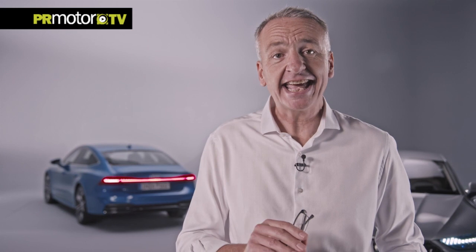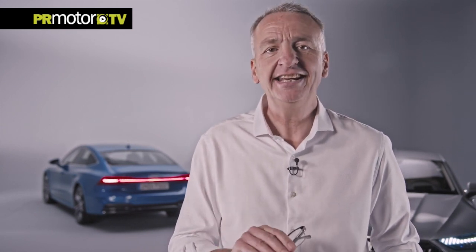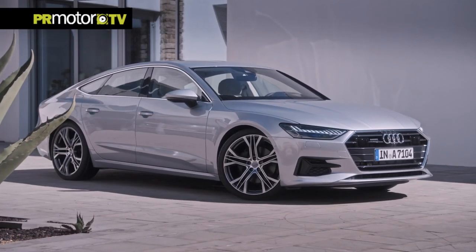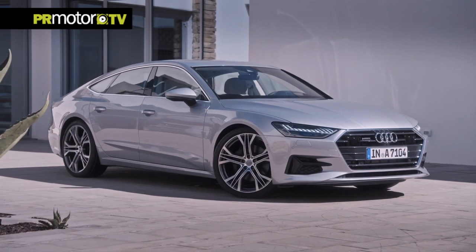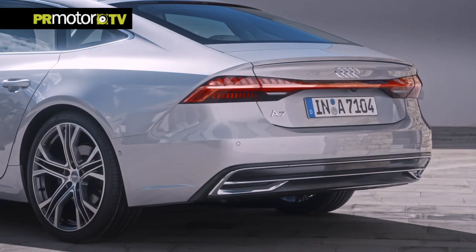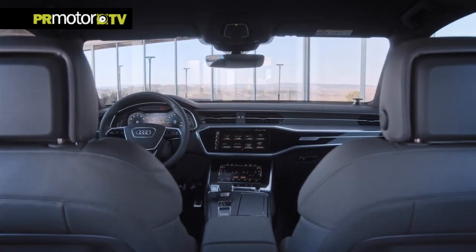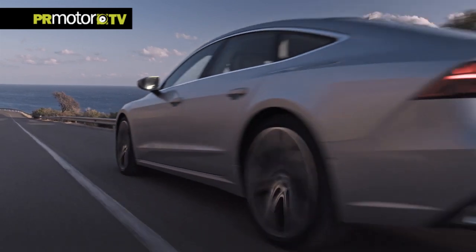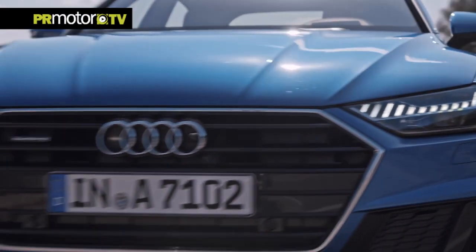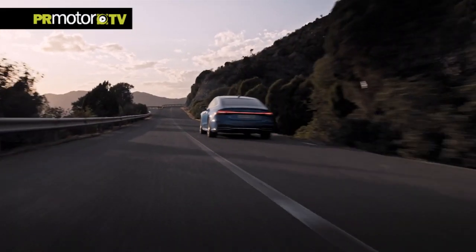You and I are going to take a first look at Audi's new A7. We'll look under the skin and take a look at this dazzling new design. Following in the footsteps of the A8, the future design of the new Audi models now also adorns the A7. Sporty and dynamic, it is Audi's interpretation of a four-door coupe.